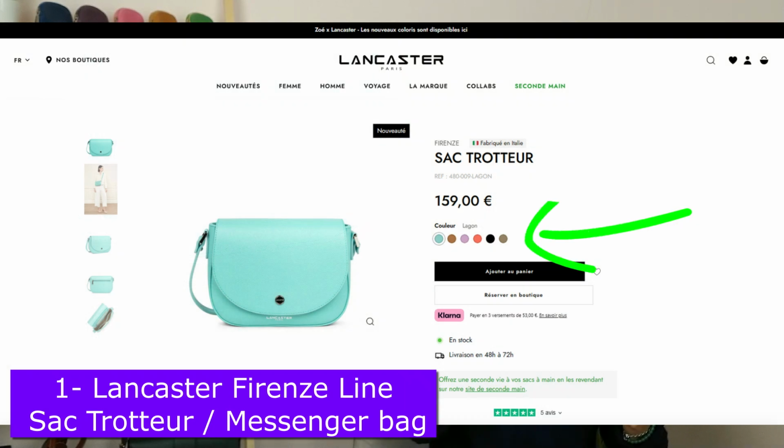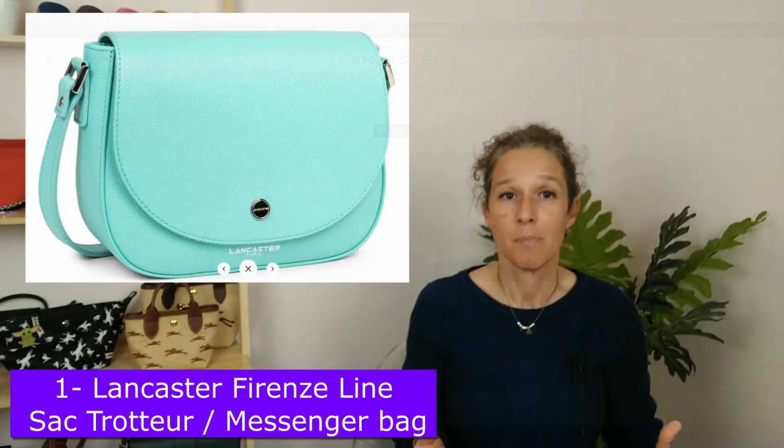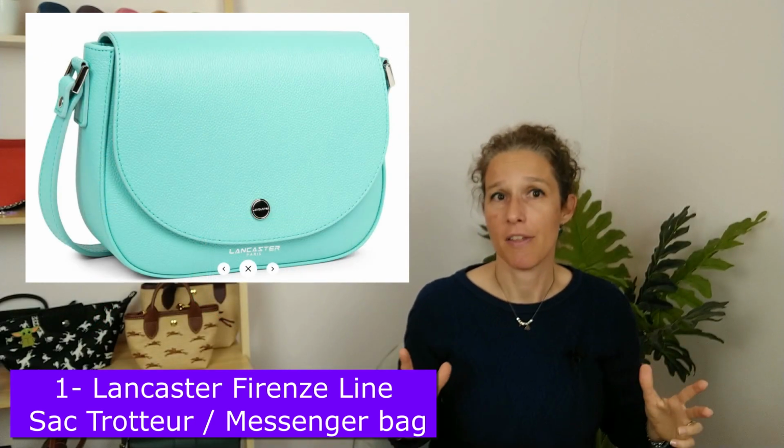The price for this bag, which belongs to the Firenze line, is 159 euro. Yes guys, 159 euro for an all leather bag. I think it's good. Seriously, I think it's good with this type of characteristic.